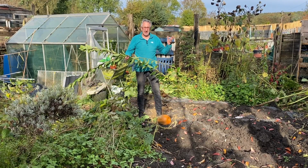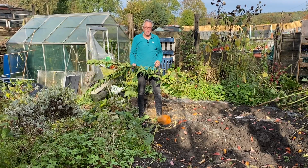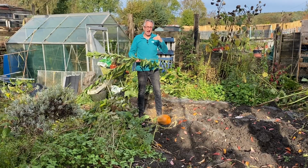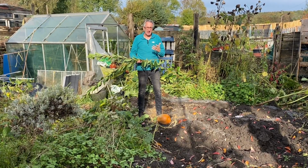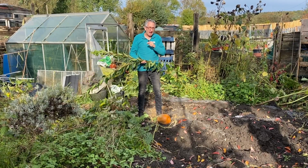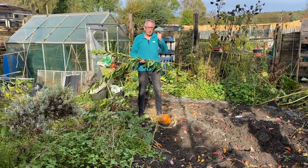Last night here in the UK we put our clocks back. Yes, we gain an extra hour, but of course 5 o'clock becomes 4 o'clock, so it gets darker really early. And the plants that are left need looking after. They need to, hopefully, get through the winter months.